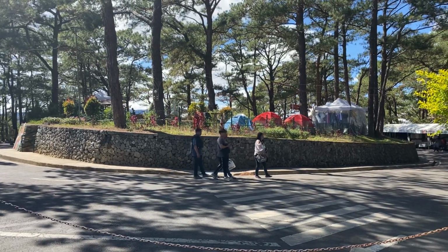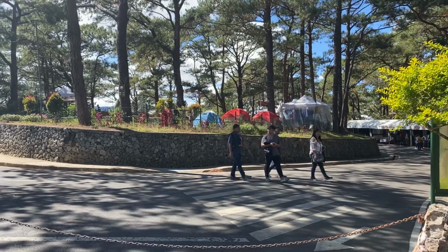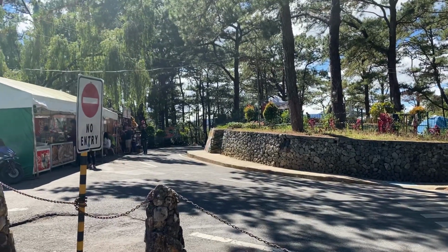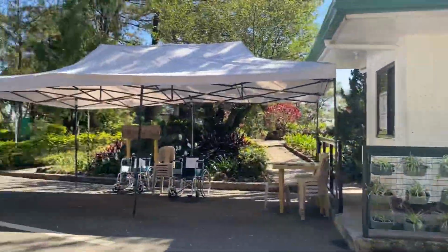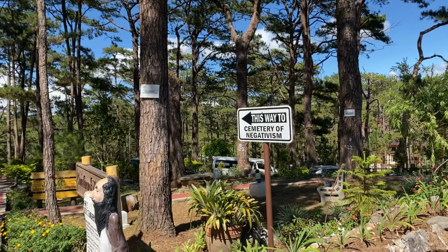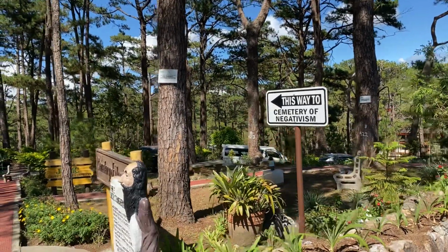I am still in Baguio. I am at a place called Camp John Hay, which is also up in the mountains above Baguio City. And we're going to check out some parts of it today. So, the first part here is a place called the Cemetery of Negativism. So let's check that out.